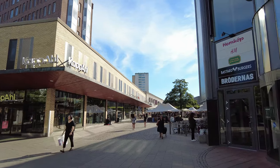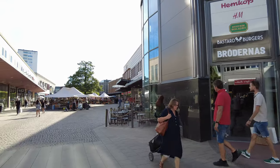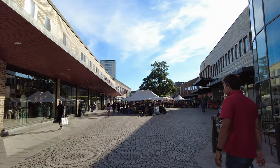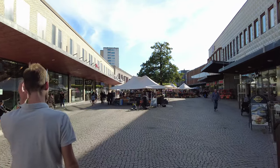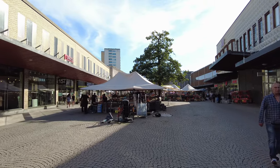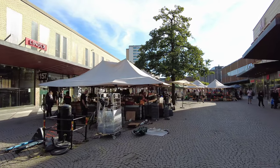So here's Farsta Centrum, suburban Stockholm. I guess I should just take you on a little tour around here too, as I'm sure some of you are very curious about this area, what it might look like.